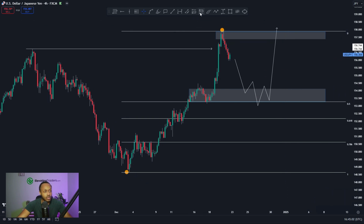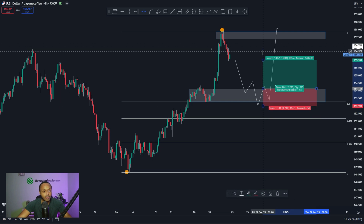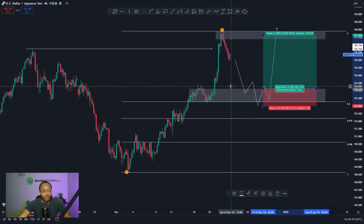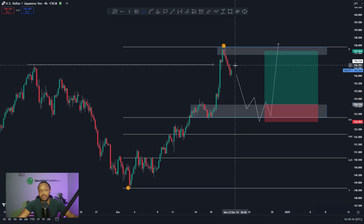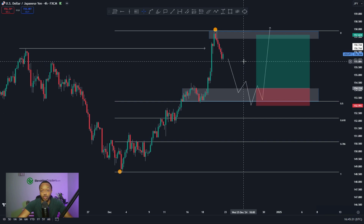And I think there's a really good chance we do see more upside for dollar yen. But of course, first the pullback, and then we can start speaking about some longs. But at least for next week, looking for a pullback into 154. And again, next week might be a bit dry, but more or less looking for a pullback into this area, then upside back to 158. And then hopefully we can leave some positions to run to 162. But that is the plan there for dollar yen.